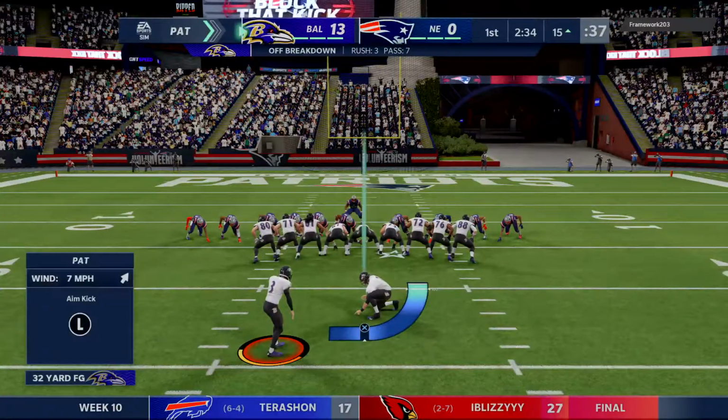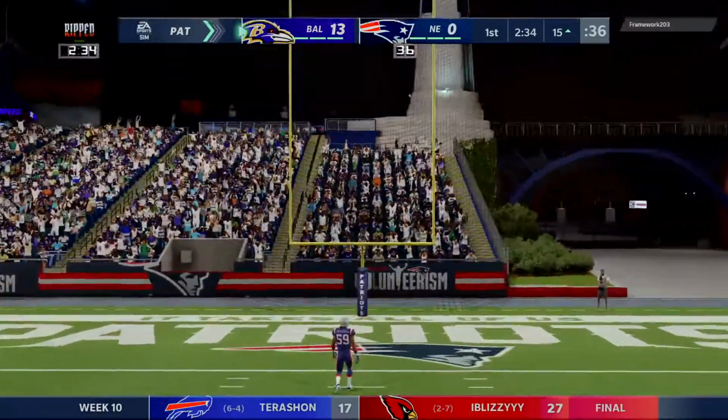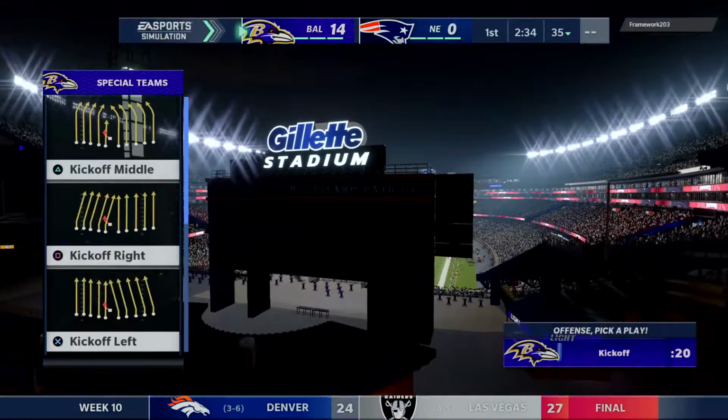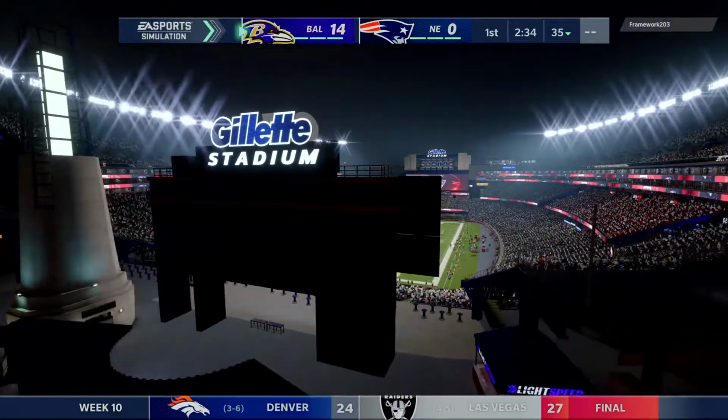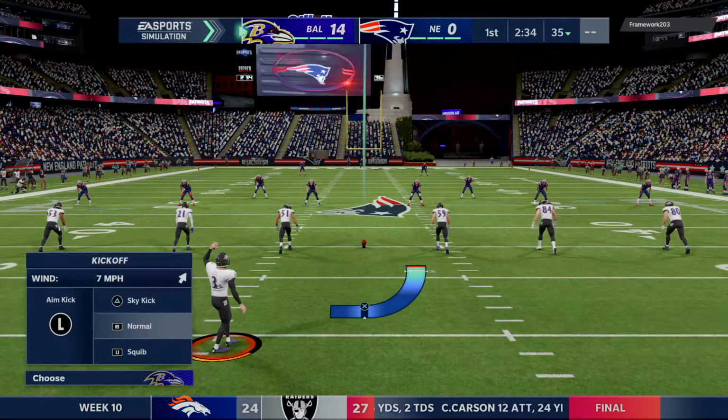Now on the other side, though, what's your psyche? You're really behind the 8 ball. You got to make sure you just hold in there. Survive the early storm, relax a little bit, and try and get back to your game plan. It's way too early for panic. Lutz good on the extra point, and it's now 14-0.